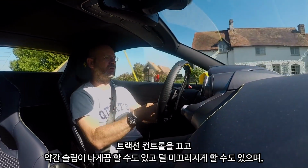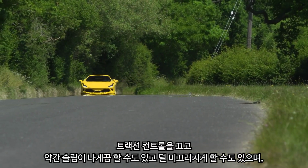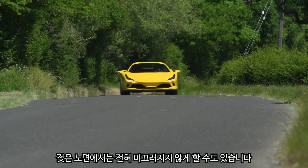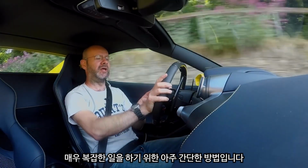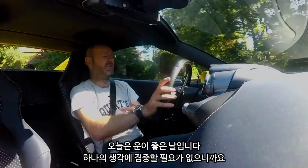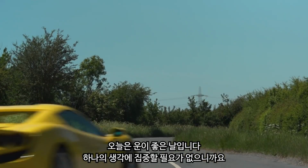You can just turn traction control off. You can have a little bit of slip, you can have a little bit less slip, but you can have it in wet mode, which is not very much slip at all. That's the short of it. It's a very simple way to do something ultimately very complicated. But for you as the user, happy days. You don't have to give it a second thought.